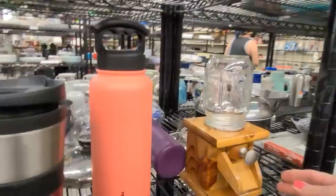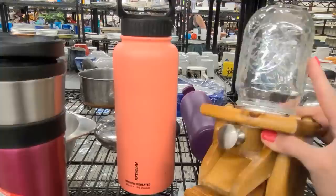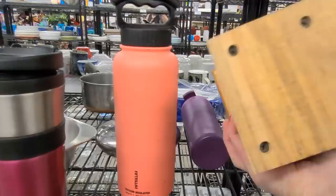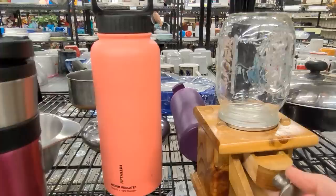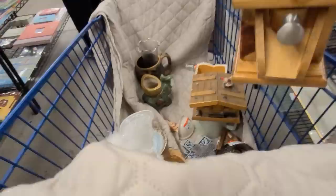Look at this. Oh, it's a little candy dispenser. These are great. They sell ever so well for me. You put the candy in the mason jar, pull on this little knob, and it dispenses it down the chute there. Really like these. This one's nicely made. Is it in good condition? We'll pop that in the cart, which is way over here. There we go.